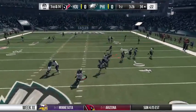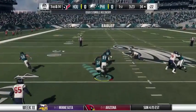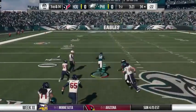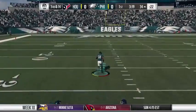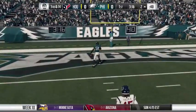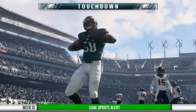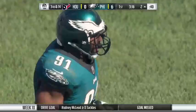On 3rd and long, it's Brees. Oh, it was hit at the line of scrimmage and intercepted. Picked off around the 37, the 40, past the 20, 10, and he takes this one back into the end zone, and the Eagles defense gets a pick-6 TD.